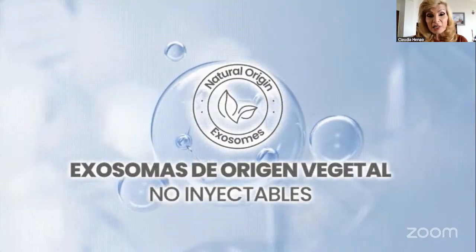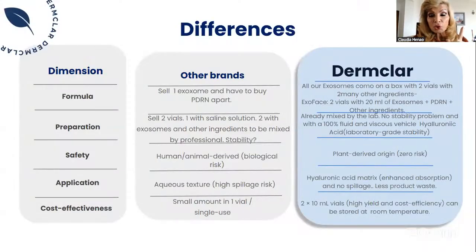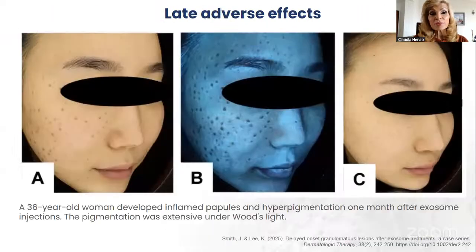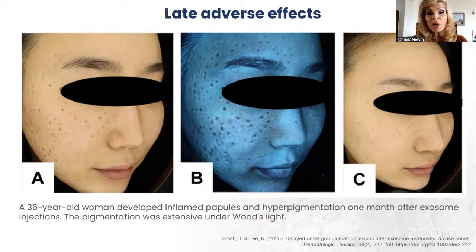They are not injectable. And I want to show you, I guess I have it here. Yes, I have it here. They are not injectables because of this. All we want for you is safety, no problems with the patient over time. And we found late adverse effects in Korea. A 30-year-old woman developed inflamed papules and hyperpigmentation 1 month after exosome injections. And the pigmentation was extensive under Wood's light.